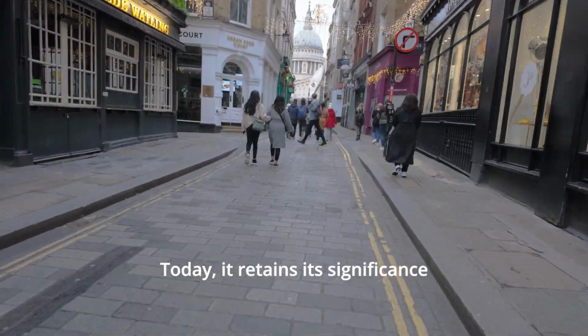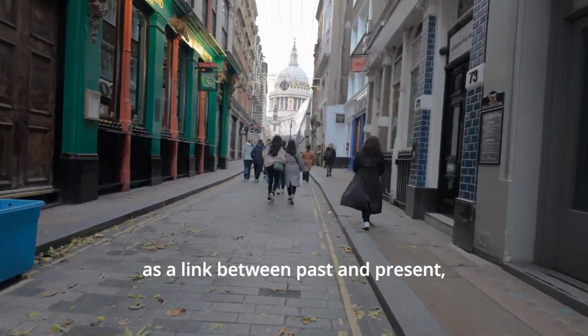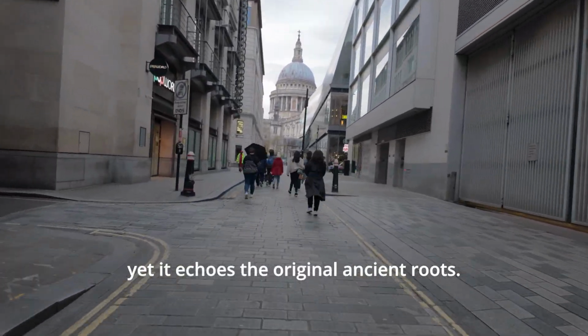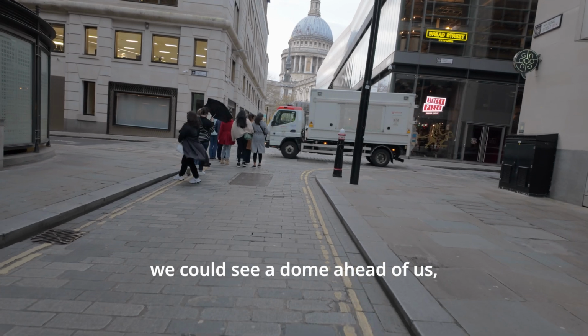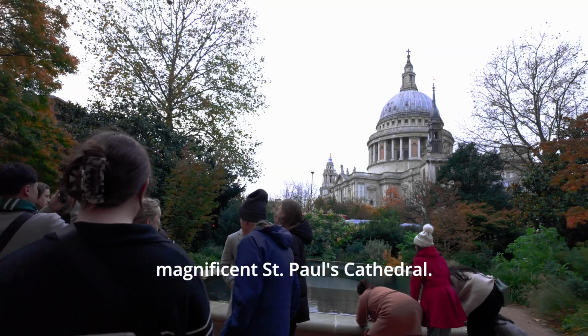Today, it retains its significance as a link between past and present, surrounded by modern buildings, yet it echoes the original ancient roots. As we walk here in Watling Street, we could see a dome ahead of us, and that is the magnificent St. Paul's Cathedral.